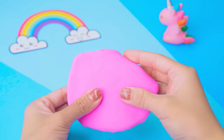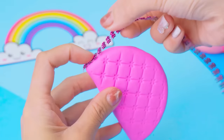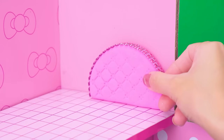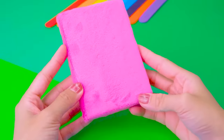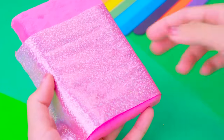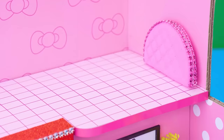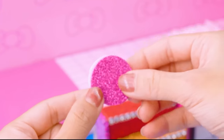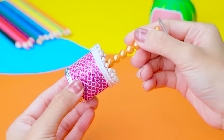I will make the kitty's bedroom, which is always necessary for rest and relaxation. Let's make the bedhead by using pink clay. Let me make the bed with a soft mattress. Gorgeous bow pillow here. Let's make a princess lamp. Yellow pearl to make a standing lamp. It's so beautiful.